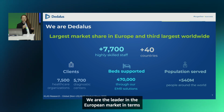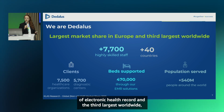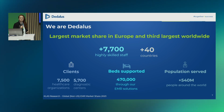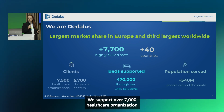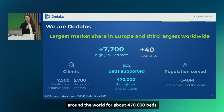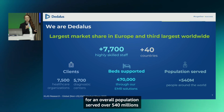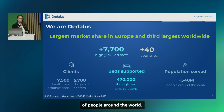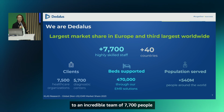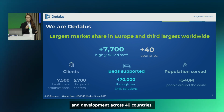We are Dedalus. We are the leader in the European market in terms of electronic health record and the third largest worldwide, according to the Klas Research Global EMR market share. We support over 7,000 healthcare organizations around the world for about 470,000 beds, for an overall population served of 540 million people. And we do these fantastic things thanks to an incredible team of 7,700 people, of which 38% is dedicated to research and development, across 40 countries.